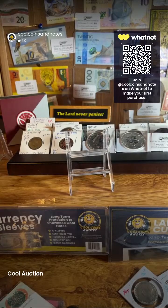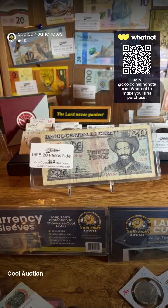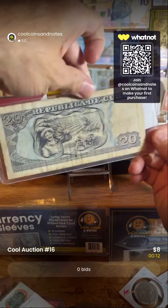Oh, dude, they're rock solid. I mean, when I say my guy, he's the note guild guy. I'm telling you, that's what this dude does. He's just got tons of it too. It's amazing. 1998, 20 pesos.